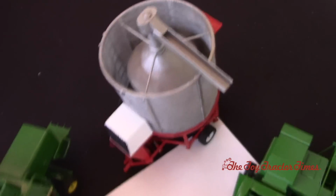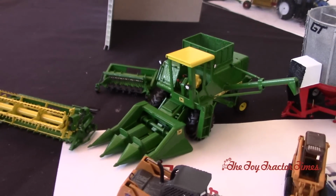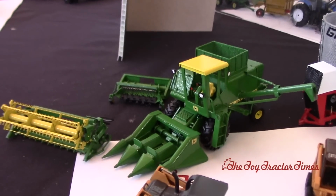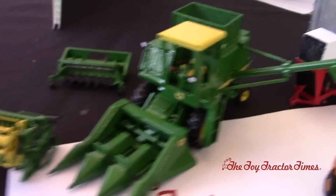We can see all the work that he put into that. Another standout piece is this John Deere 3300 combine. Again, all built out of brass. We've got the 3-row corn head.